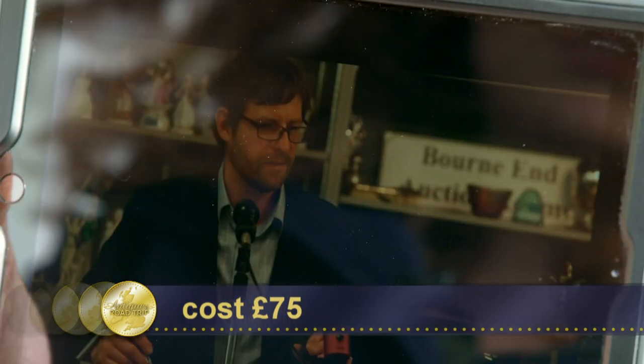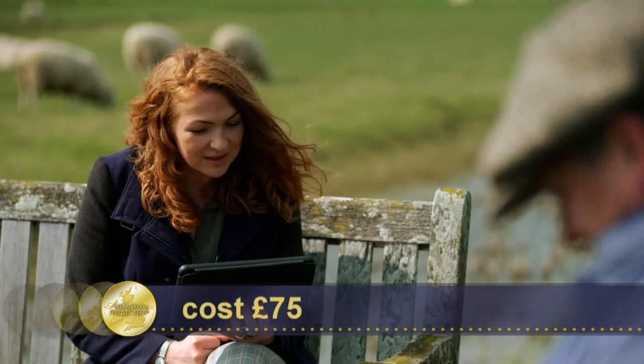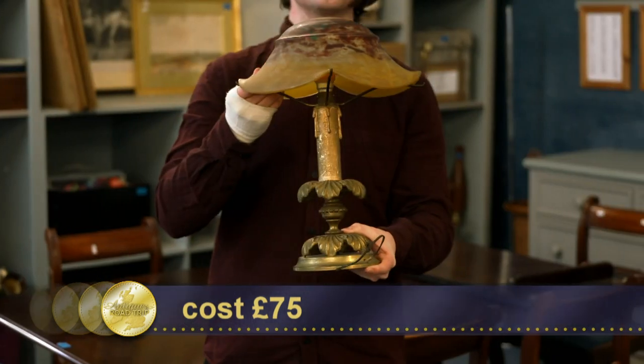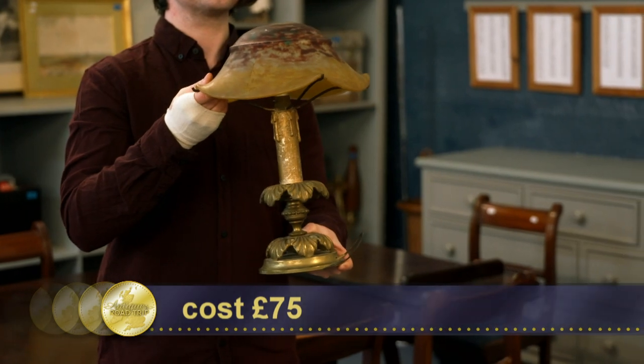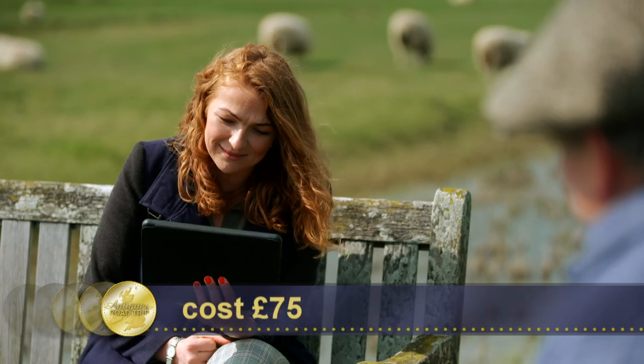Next, let's see if Irita's lamp will light up the auction. 50 I'm bid, thank you, and 5 I'll take it. £50 I'm bid and 5 anywhere. Shade of 50, keep going. 55 now I'm bid, 60 I'm bid, thank you, and 5, and 70, and 75, and 80. Broke even! 80 I'm bid, thank you, and 5. At £85, and at £85, then I will. Come on. £85, last chance.